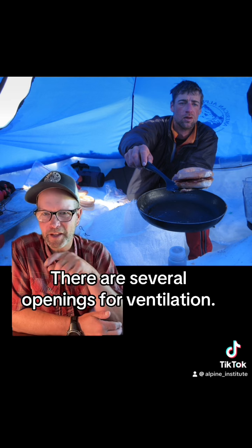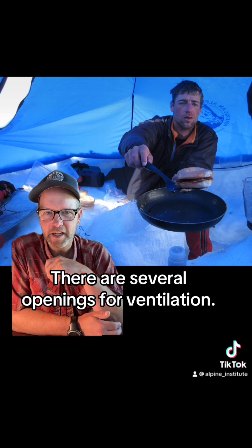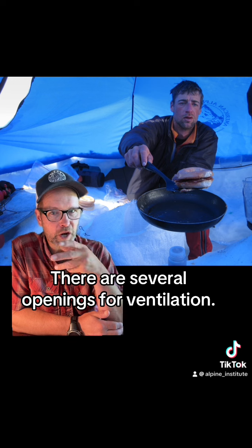I want to talk about cooking inside the tent. You can see it's well ventilated, but there's carbon monoxide, and carbon monoxide is poison. We have to be very, very careful when cooking in a tent. When we're on Denali, everything is super well ventilated.